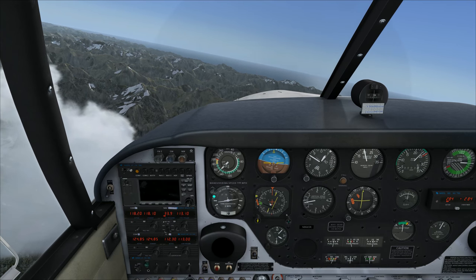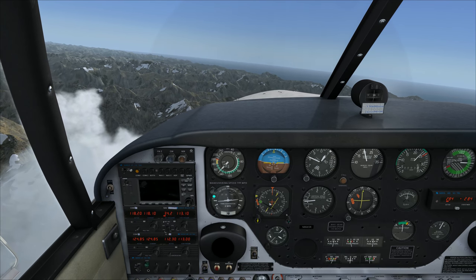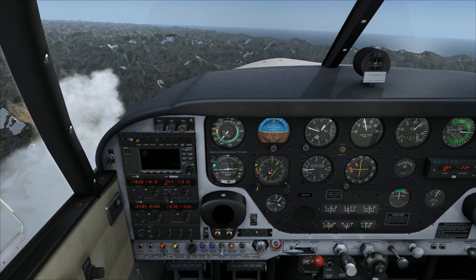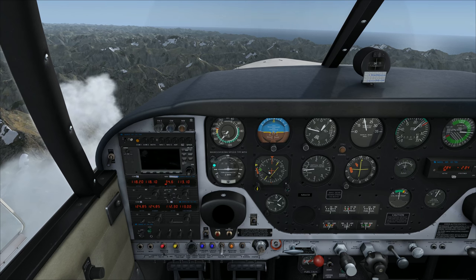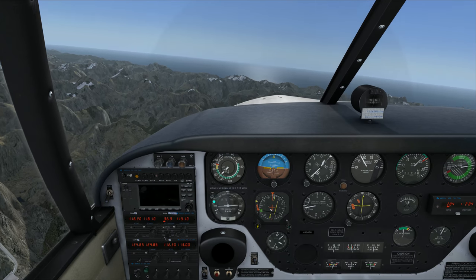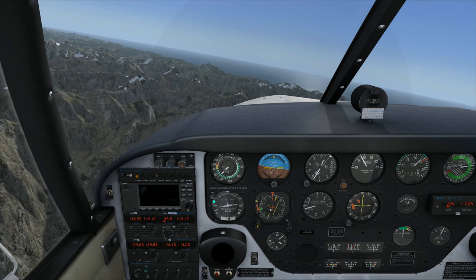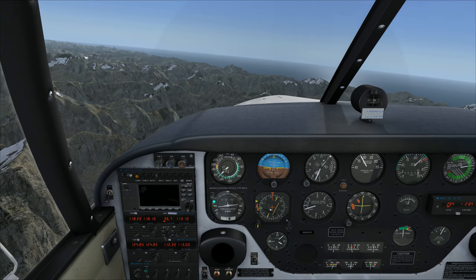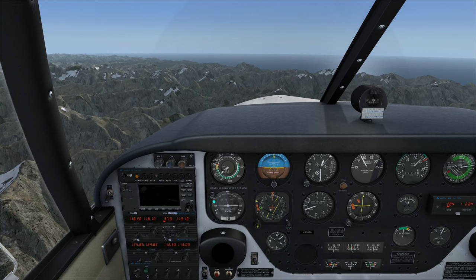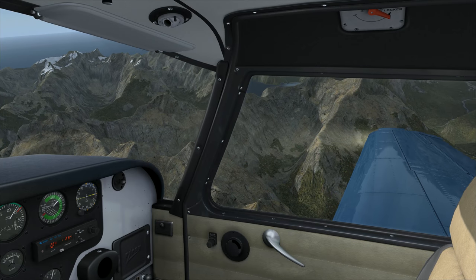I'm going to put some carb heat on here as a precaution, and also some pitot heat. We're not in any clouds and it's hot, but I want to make sure everything's okay. Doing our descent, that tricky mountainside valley descent, we'll be checking the wind again. Crucial for this runway. And it's probably just over.